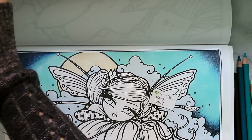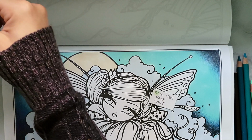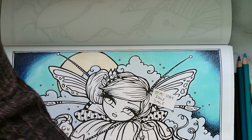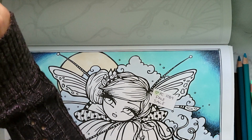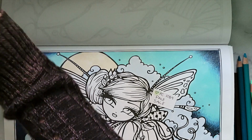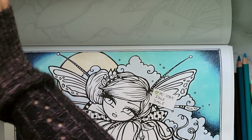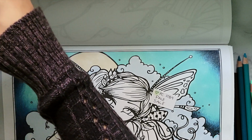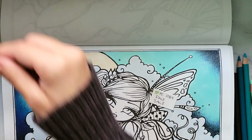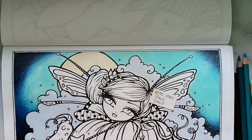And this one needs to get sharpened too. Oh, and it broke. Come on now, don't do this to me. This is one of those pencils that has a split right up the side, so it doesn't like to sharpen very well.